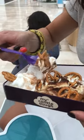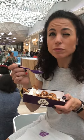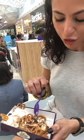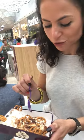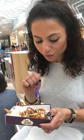Explosion of flavours in my mouth. Unbelievable. It's like soft cookie dough mixed with the cream cheese on top. The pretzels and the cream just kind of finish it all off. This is... I could eat this all day. Quite happily. You might have to, you've got two to do here.